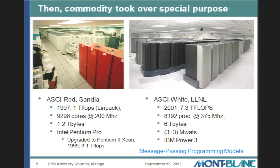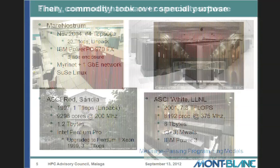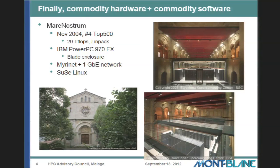The big change was the programming paradigm. It's no longer data level parallelism, it's MPI. Clusters take over the world. Clusters built with commodity components, specialized interconnection networks, specialized cluster software. And then at some point, I had to put a picture of MareNostrum, sorry. At some point, in 2004, commodity takes over completely. It's not just commodity hardware, it's commodity software.